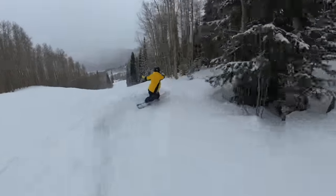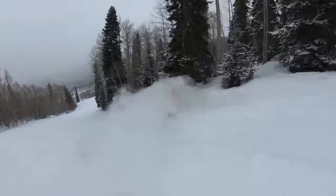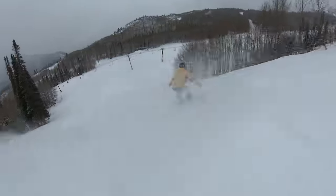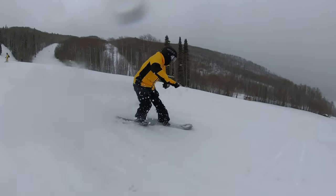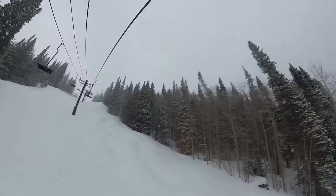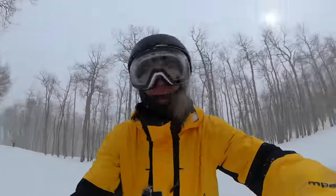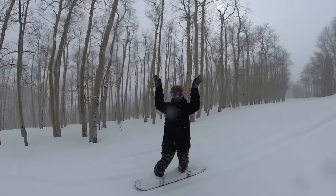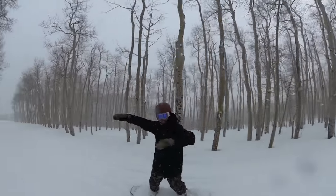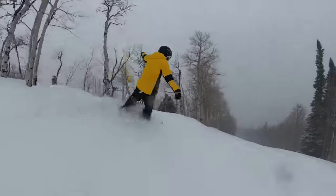Guys, I can't see. So we had to put a little bit of a walk in to get into this place. Hopefully we find it this go, because I don't want to walk that again. Yeah. We definitely ventured to an area where no one's at.